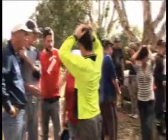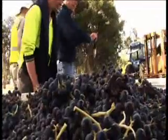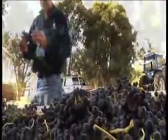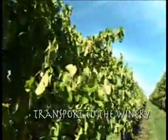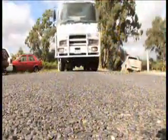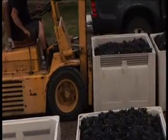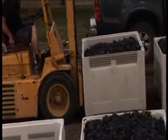With the day over, everyone gathers to watch the fruit come in and clean up from the day's work. So the truck's here, ready to roll. The winery is an hour's drive away from the vineyard, so the crates of fruit are being loaded onto a larger truck for the journey.